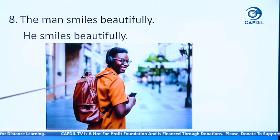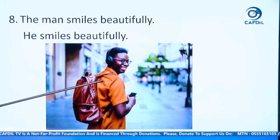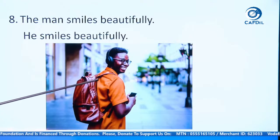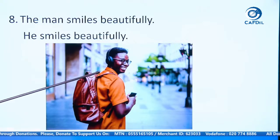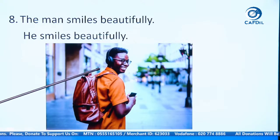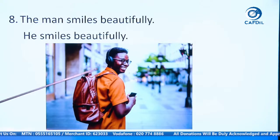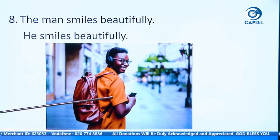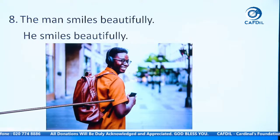We are describing this picture. The man, what's the man doing? Of course, he is smiling. Do you like his smiling? Yes, the way he smiles is so beautiful, isn't it? So we can have a sentence as, the way he smiles is very beautiful, isn't it?